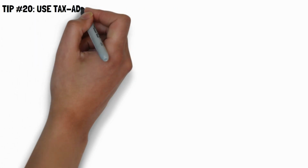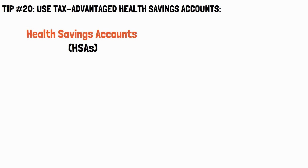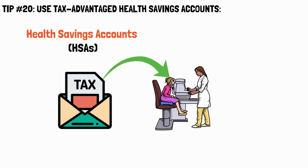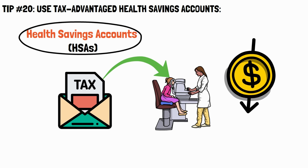Tip number 20. Use a tax-advantaged health savings account. Health savings accounts, HSAs, are tax-advantaged accounts that allow you to set aside pre-tax dollars to pay for qualifying medical expenses. By using an HSA, you can reduce your taxable income and save money on taxes.